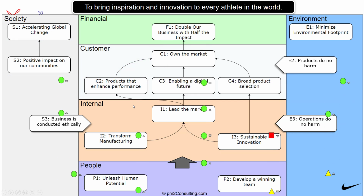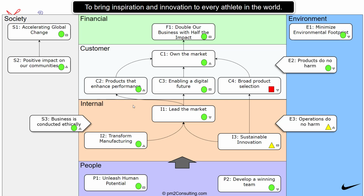So ultimately, we can take that strategy map and add on performance indicators, right? Green means we're at or exceeding target. Yellow means slightly off target, but we can achieve it with our current resources. And red is, we need some support. And whether it's trending up, staying even, or trending down.